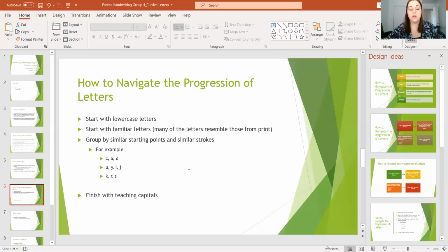How to navigate the progression of letters. Start with lowercase letters. So this is actually different than when we're talking about learning printing letters. You start with the capitals because they're big, bold, familiar, and they have that common starting space. But for cursive, the lowercase letters are actually more familiar than the uppercase letters. So we like to start with the lowercase letters because they closely resemble print. And they also have similar starting points.